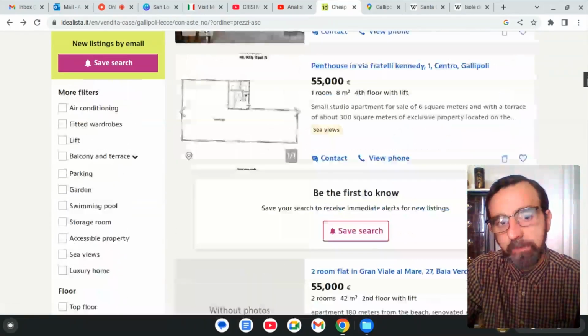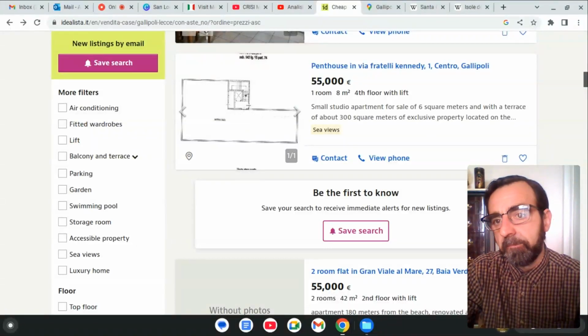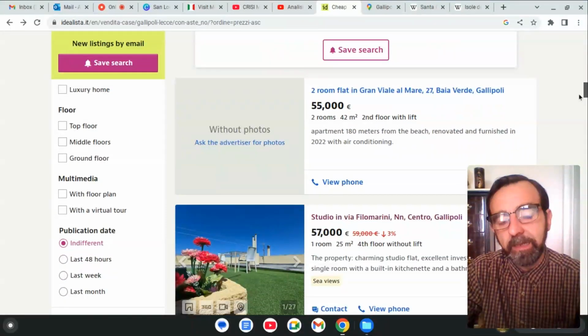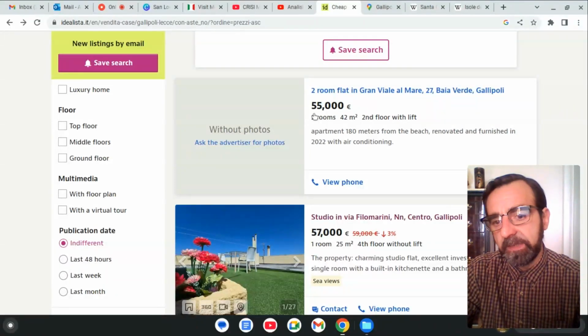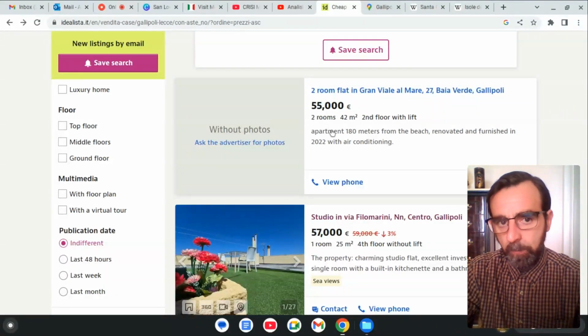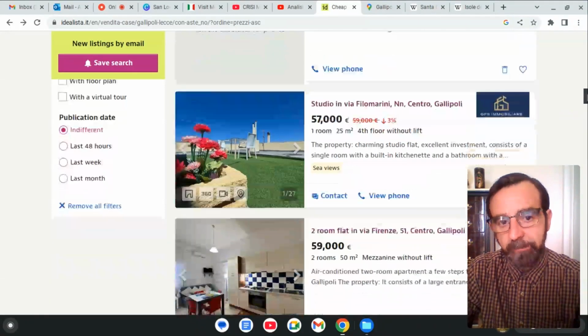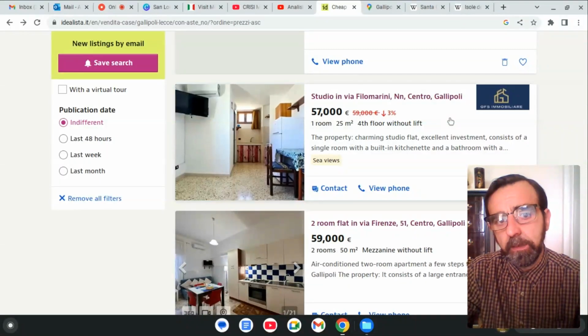Okay, so we have this property here. It's showing only the floor plan, nothing that can help us to understand what the property is made of. For example, here we have another one for 55,000, which has no pictures, for example. Then we have here a studio in Via Filo Marini.